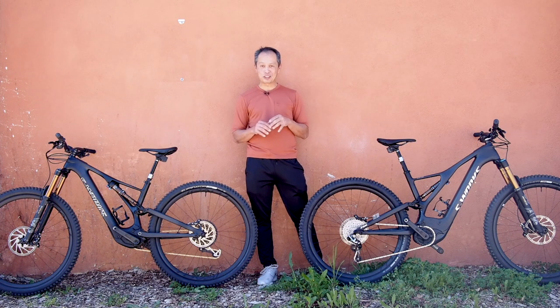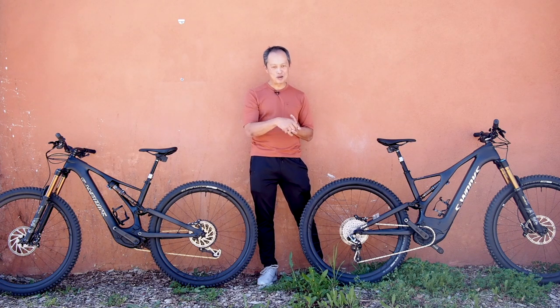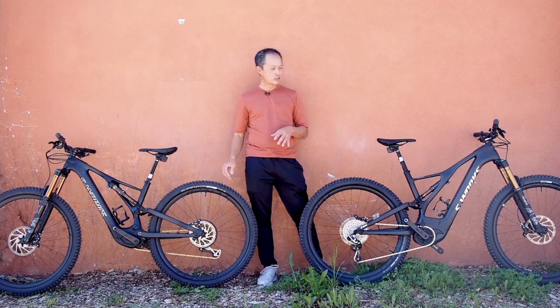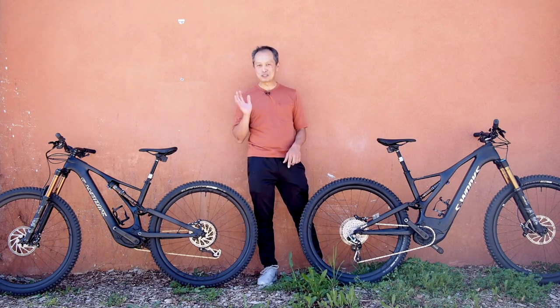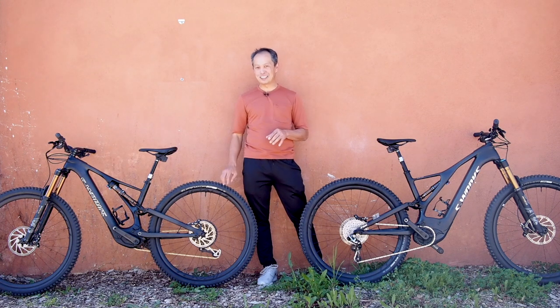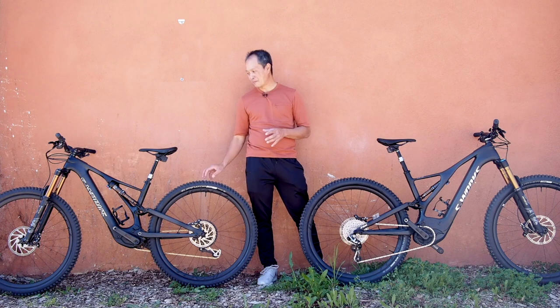The other thing is torque. Torque is how much crank turning power you have. This one is 90 Newton meters and this one is 35. So this one can take you for a ride. This one you have to ride, meaning you have to shift before that switchback and you have to get on the pedal, especially at low RPM. It's just not going to give you any wattage and torque at low RPM.